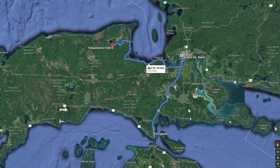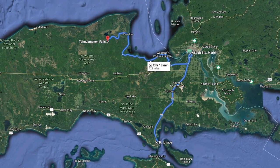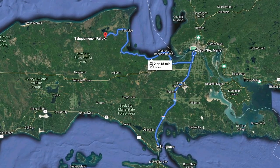That's what we're up to today, is exploring this area around Sault Ste. Marie, and then we're gonna head further north to Tahquamenon Falls State Park. So thanks for joining us along the ride here on our Michigan Upper Peninsula, what we call the Yooper Vacation.